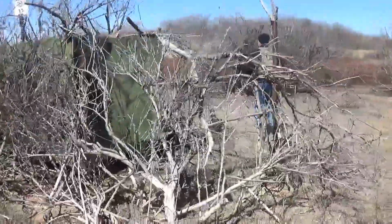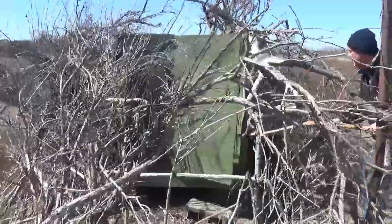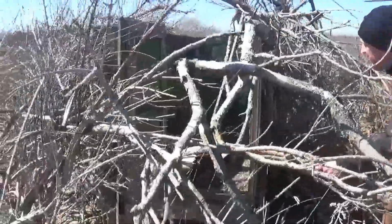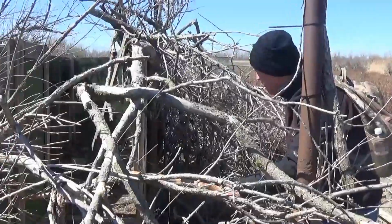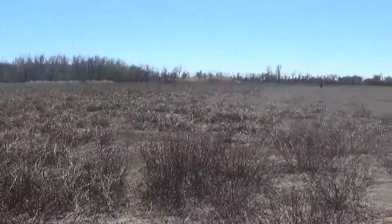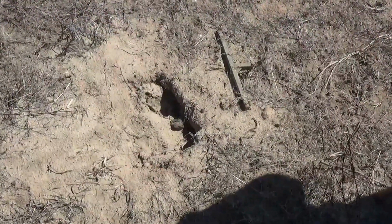So we found this duck blind out here in the middle of the marsh. It's covered up very nicely with branches. And there's a doorway to get in. Evans is demonstrating. Fairly well constructed. It's been here a long time. And it's just out here in the very middle of this open marsh area. They even use steel posts on the corners. Been out of that blind for a long time.